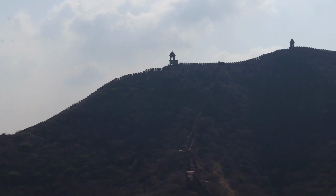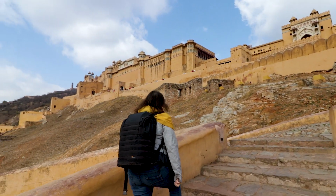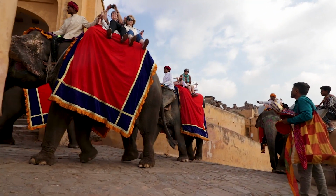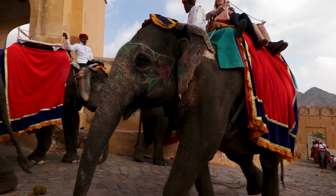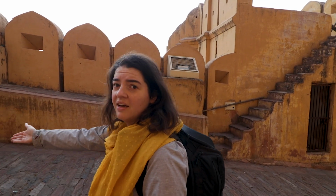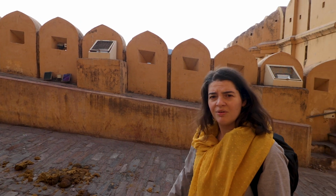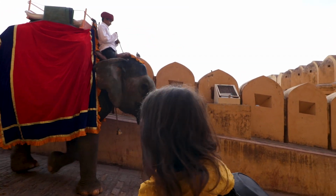It's almost like the Chinese wall over there. Yeah, it reminds me a bit of it. Look at it on the other side. Just Indian things. And here we see the royal poo on the floor. We think the elephant has had cereal for breakfast this morning. You can tell from the consistency.